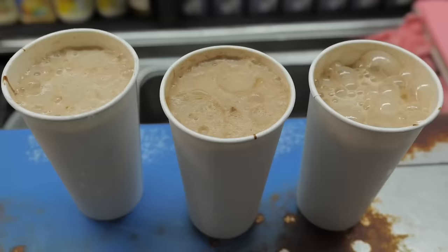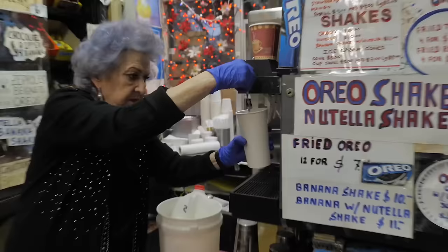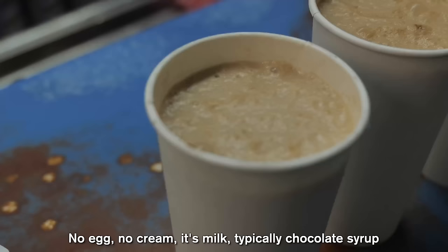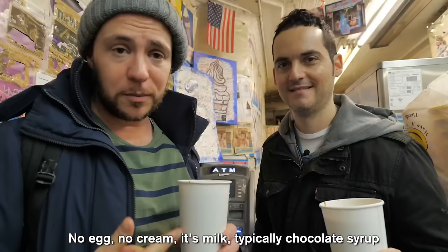Can we do three egg creams? All right, for anyone who's not from the New York area, tell them what's in an egg cream. Okay, there's no egg, no cream. It's milk, typically chocolate syrup, but we have chocolate and vanilla and seltzer. So to me, it reminds me a lot of a sparkling chocolate milk, if I can really describe it to anybody. Let's try.